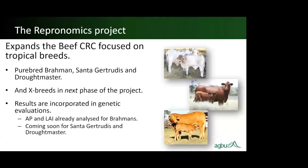The Reprenomics project has expanded on the breeds that were involved in the CRC. So we've still got purebred Brahmins involved, but we've also included Santa Gertrudis and Droughtmaster animals, which weren't in the initial CRC research. There's also plans for crossbreds and their performance to be evaluated in the next phase of this project. And that's likely to start in the next 3 or 4 years.